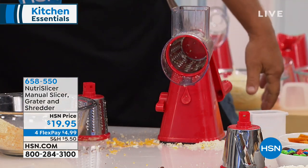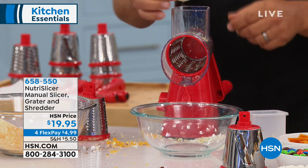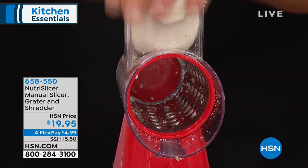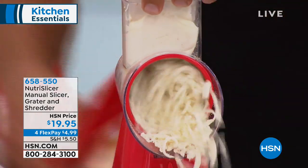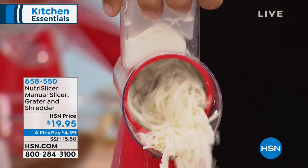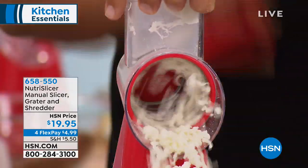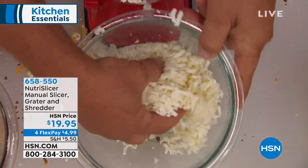I'm going to put the coarse grating drum back on here, and here's a ball of fresh, wet mozzarella cheese, okay? I'm going to put this in the top. I'm just going to squish it down in there. Have you ever seen a grater that will grate mozzarella perfect for your pizzas, for pastas, for your lasagnas? It does way more work. Look at that. That's mozzarella.